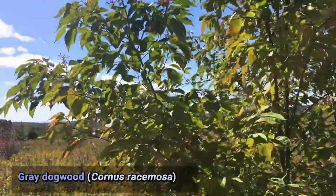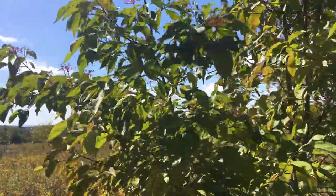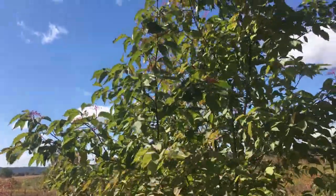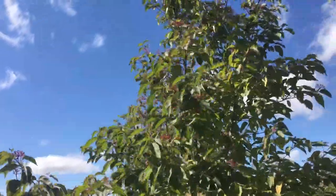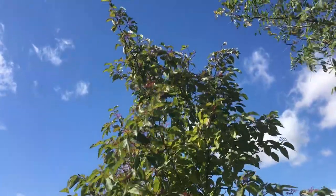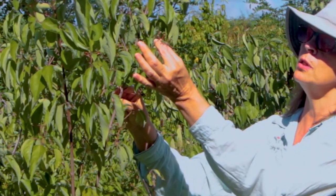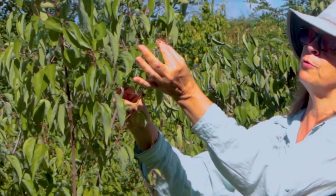Most of you are probably familiar with the flowering dogwood, which is a small tree that we plant in our backyards, but it's also a native forest understory plant in the eastern deciduous forest. These shrubs are cousins to that beautiful tree. And they get great flowers that attract pollinators, and then they provide incredible numbers of berries on their little panicles. And this one is just starting to set fruit.